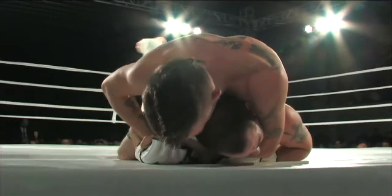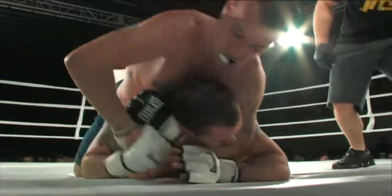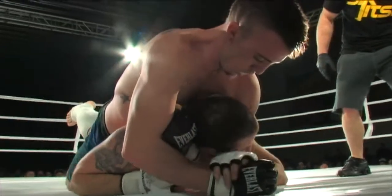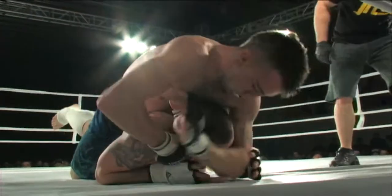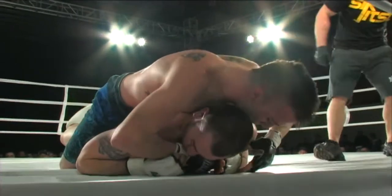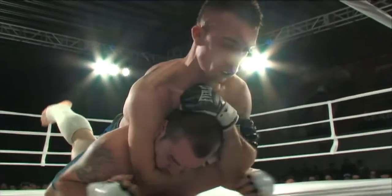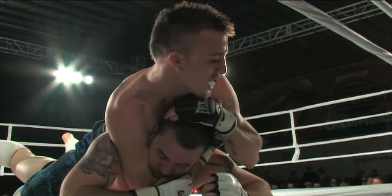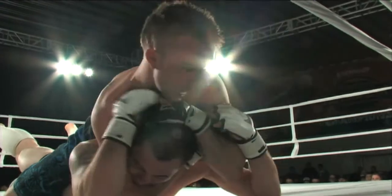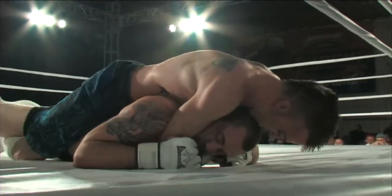Let me tell you, this is not a fun position, though, for Anthony Fletcher. He's really ripping on that. That man, he is sticking in there. He gives up on it. Anthony Fletcher's staying tough, pulling it off the top, dude. Matt Main, I think, is going to get the finish here if he keeps working. Anthony just will not go. He will not tap.